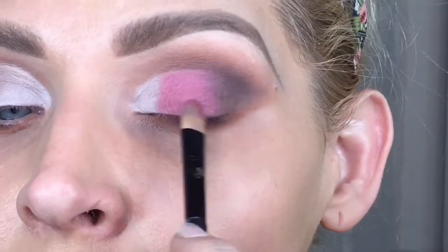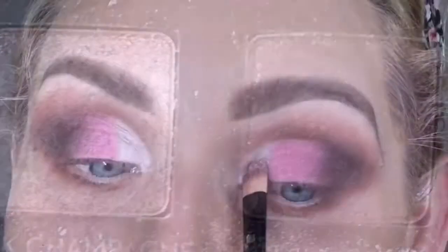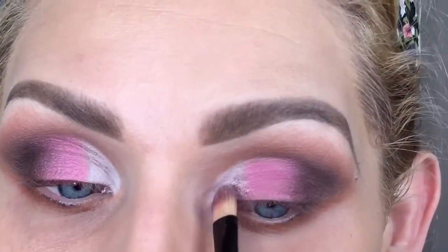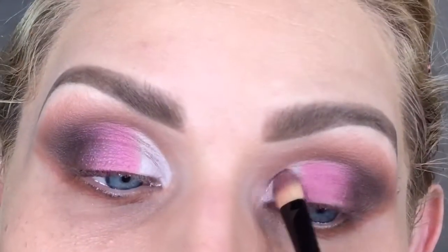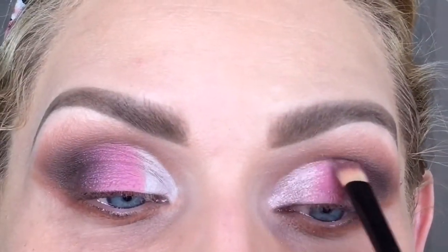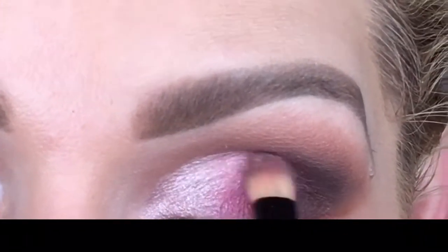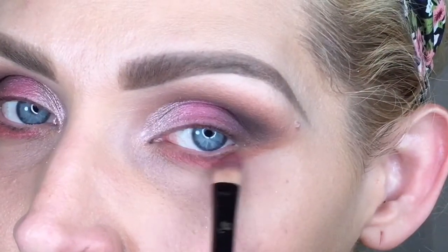I'm going to do kind of an ombre on my lid here using some pinks. This is the Pink Champagne from Anastasia. That's a really pretty shimmer. And I'm using a flat synthetic brush here again so that I can keep with the line that I've created for my cut crease and make it nice and sharp and smooth right where I want it to stop. And that's the whole idea with a cut crease. It should literally look like you have cut your crease out into the eye.